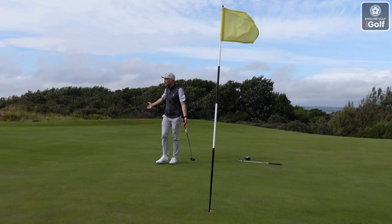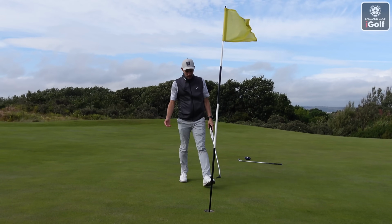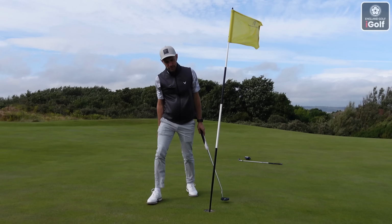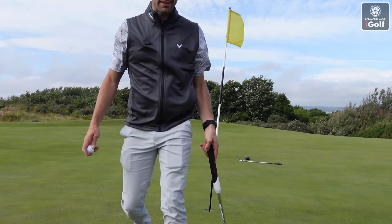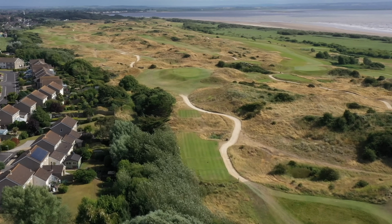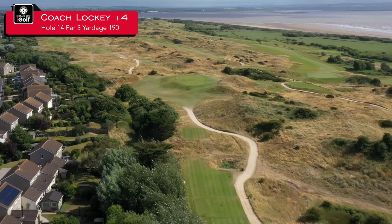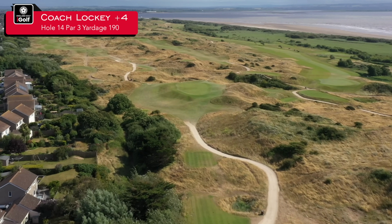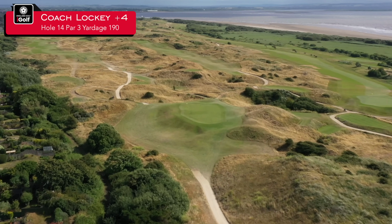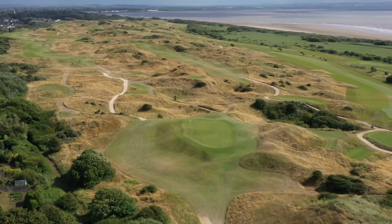Oh God, it just keeps going in. And it's the green, like you start online with these greens, it's going to go in. And that one went in. This is getting borderline too difficult now. 192, really? So hitting the green here, I would class as a 20% chance.